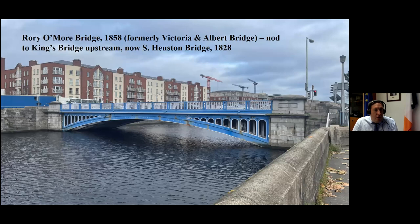But I did tell you that his work probably was inspired by bridges in Dublin. So this is actually the former Victorian Albert Bridge in Dublin, which opened in 1858, and actually a nod to upstream near Euston Station, present-day Euston Station, the now Sean Heuston Bridge, where the Liffey passes over, opened in 1828. So these are like, John Benson's not coming up with ideas for bridges that haven't been spoken about before. I mean, the King's Bridge, now Sean Heuston Bridge, opened in 1828. So these concepts have been around for quite a while.